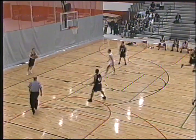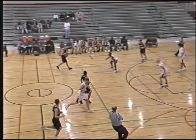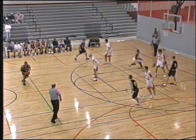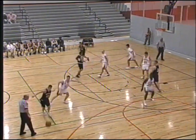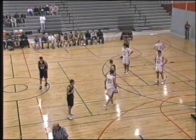On the other hand, Milton comes right back against the press. Good passing work by the two big guys. Easy hoop by Adam Donovan. Very fluid and very unselfish. Ball knocked loose, and it will stay. Brian Travers knocked it loose.